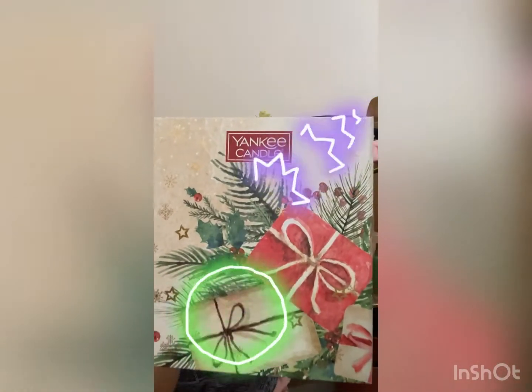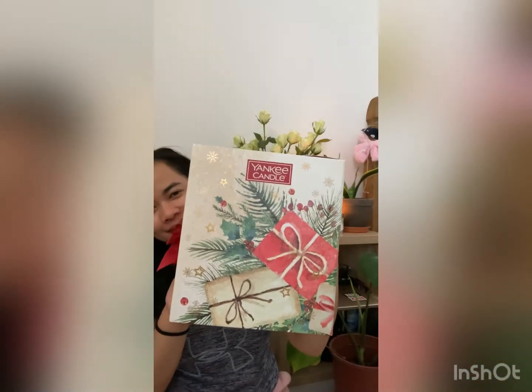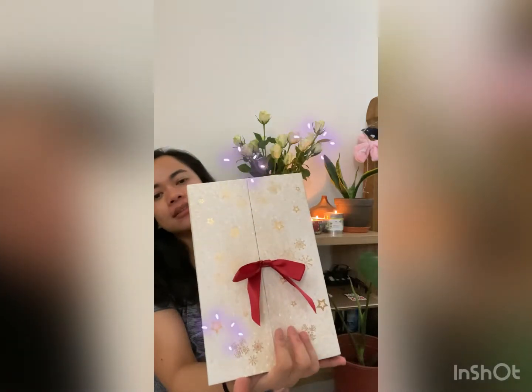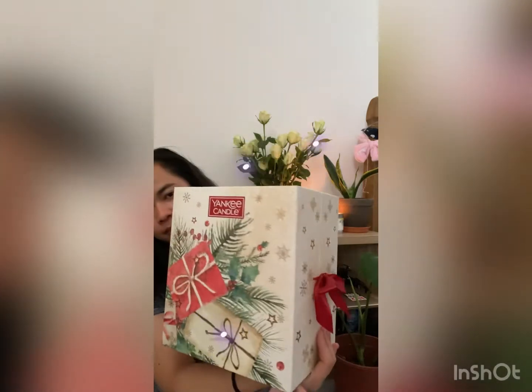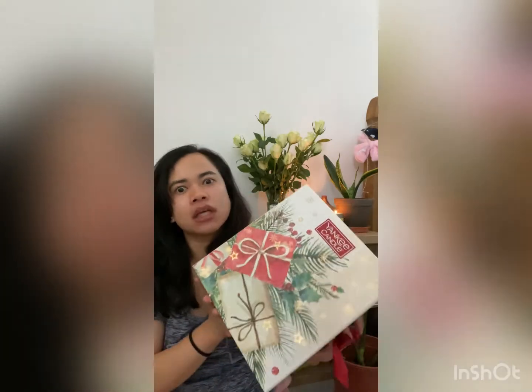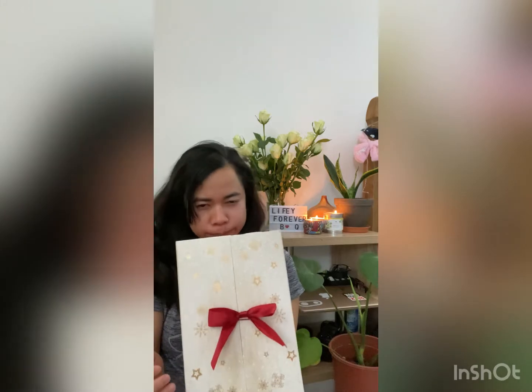And I got it from Yankee. Exciting. Grabe. It's so, so pretty. So ayun, para siyang may door, and may present sa harap. It's definitely heavy. So para siyang malaking box. Andun yung details, but we don't wanna cheat, so we don't wanna look at it. Grabe, ang bango niya, guys. Can't stop smelling it. Approve.